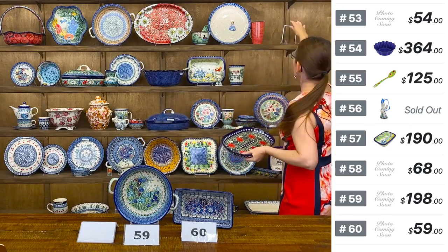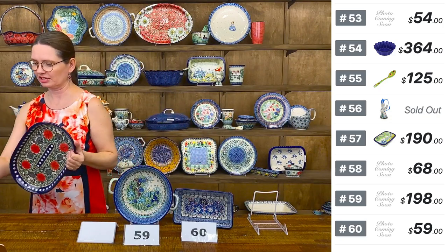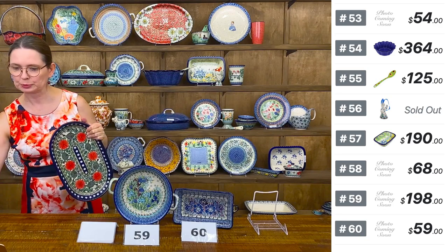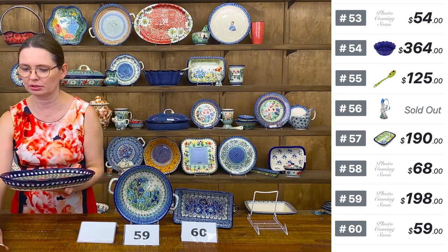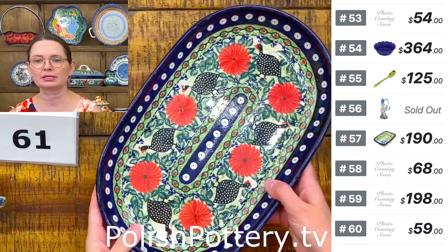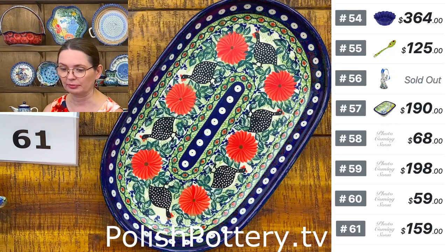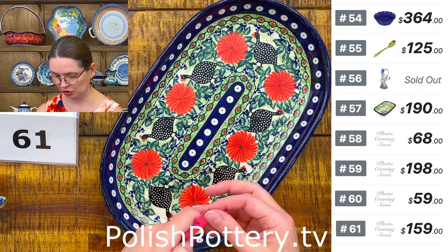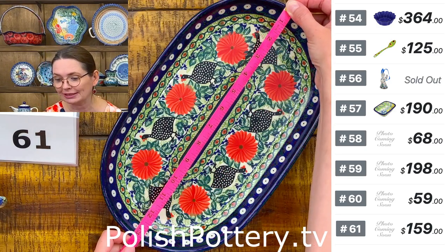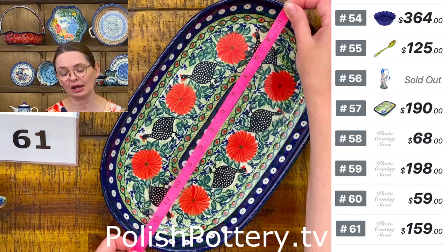I don't think I had this big serving platter before in the Guinea pattern. Yeah, we did not have it before because there is no picture as well. So that's number 61, with the cute pattern designed by Ms. Monika Kuczyńska, with the fowl in the florals, with the Guinea fowl, 13 and a half long.